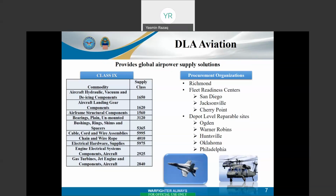And we also have fleet readiness centers. We have DLA buying cells located at San Diego, Jacksonville, and Cherry Point. And they provide the urgent needed items at those repair depots. When they come up with an item and the depot line could potentially be stopped if they don't have that item, we have an actual buying cell there of DLA buyers located at that location that goes out and finds those requirements. So if you look at Richmond and the Fleet Readiness Centers or FRCs and the consumable items, all of that is on the DLA Internet Bid Board system.